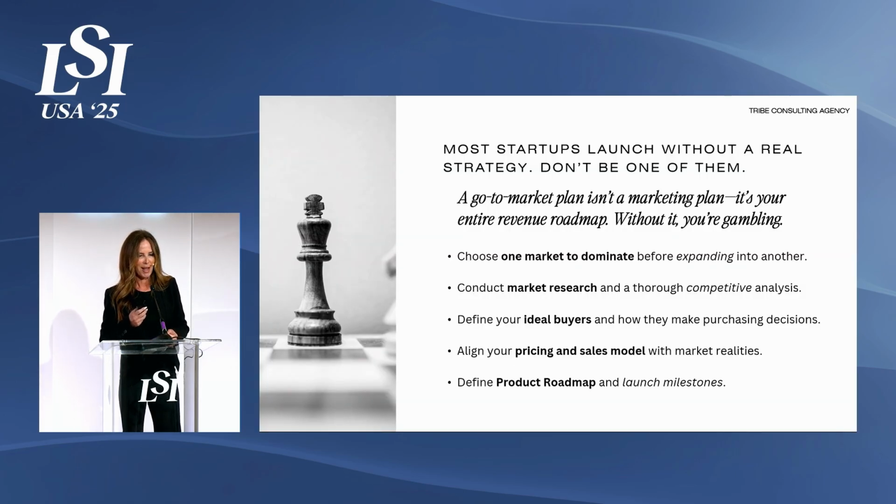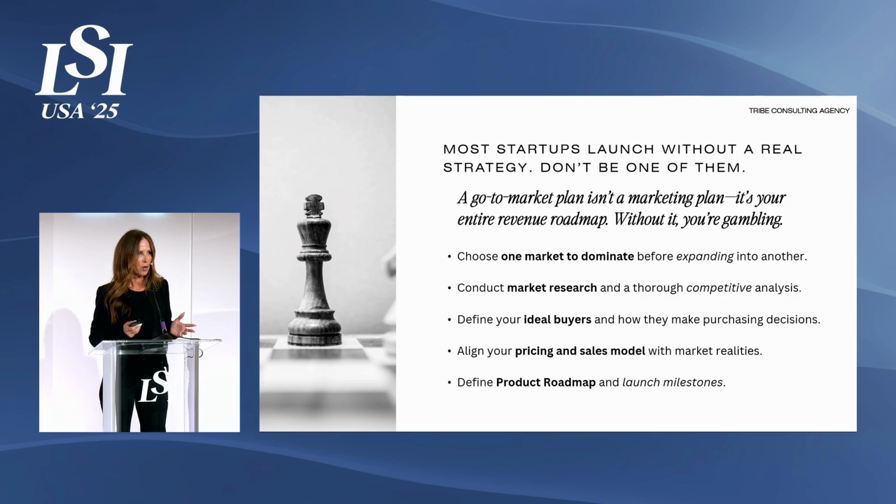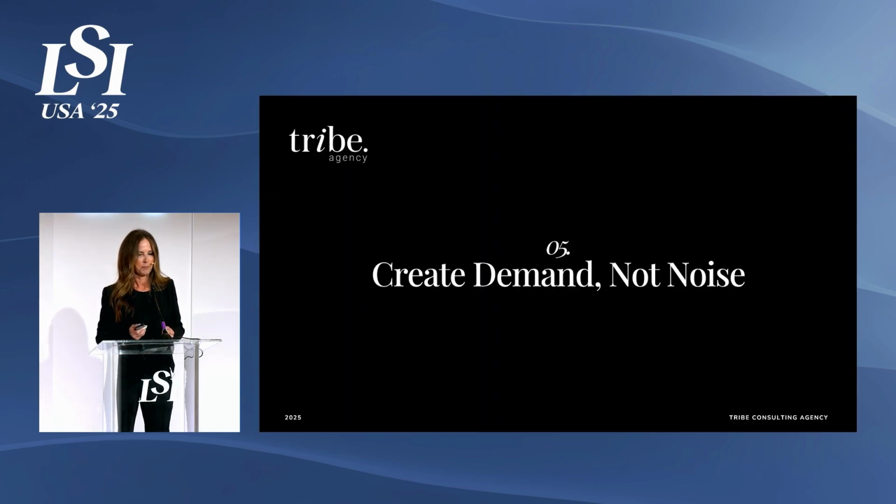All right, number 4, build a bulletproof go-to-market plan. Hope is not a strategy. Pick one market to dominate before expanding into the next. This is something I found out all too well at Intuitive. They never moved on until they closed out the last adoption curve. Know exactly who your buyers are and how they buy, and that is done through market research, so never skip market research. A well thought out go-to-market plan is your entire revenue roadmap. So without one, you're just gambling.